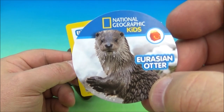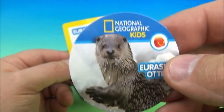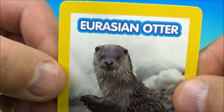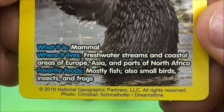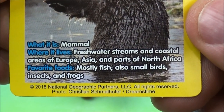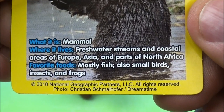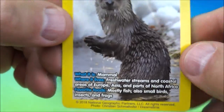Up at number 8 is the Eurasian otter. Who doesn't like otters? They're so cute and cuddly looking. Very nice. And here's the collectible card. It reads, what it is: a mammal. Where it lives: freshwater streams and coastal areas of Europe, Asia, and parts of North Africa. Favorite foods: mostly fish, also small birds, insects, and frogs.